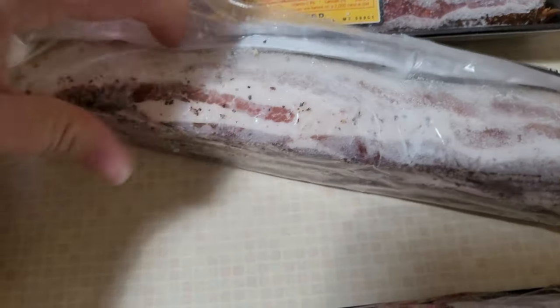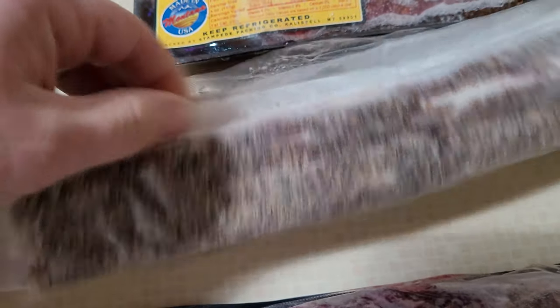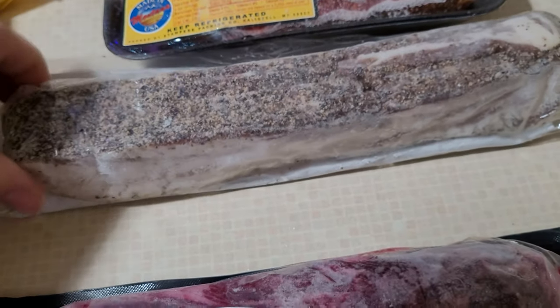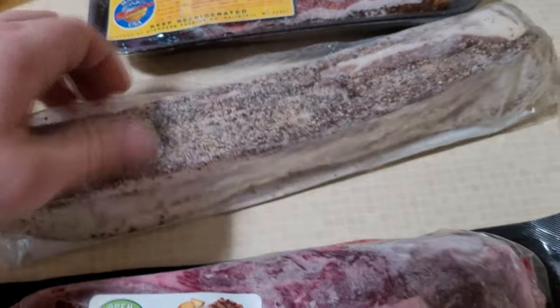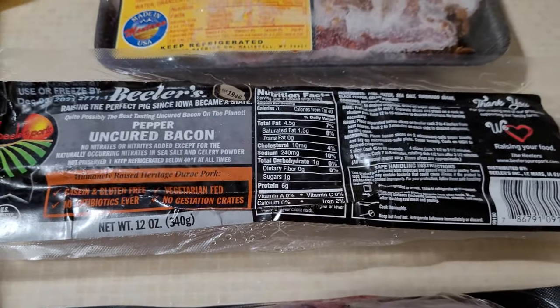Now you can see with these ones, you can always tell when the vacuum seal is broken because it's a little loose. It's not nearly as tight against the meat product. So that way when you go to thaw, it's probably a hole in there or something. So it's more susceptible to freezer burn. So this is something that I would want to use right away with that seal being broken. But peppered bacon on a croissant is like a BLT waiting to happen.